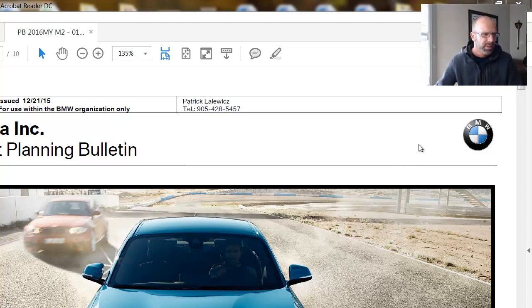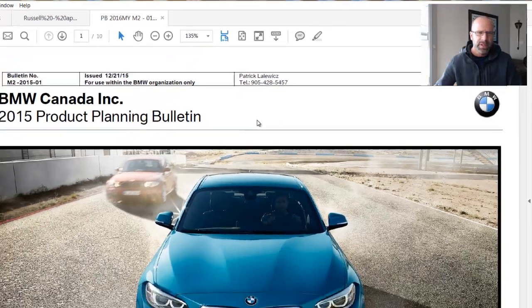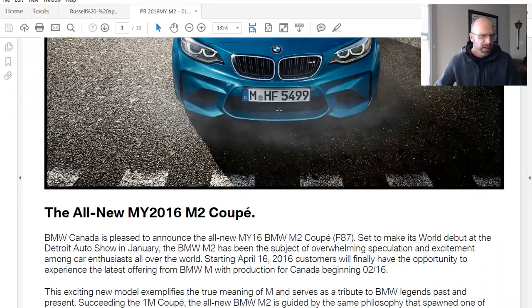I've got the BMW Canada Product Planning Bulletin for the 2015. I wonder why they call it a 2015. I thought it was a 16 model M2. Anyway, I'll get right to the point. Sorry, it is a 2016 model.